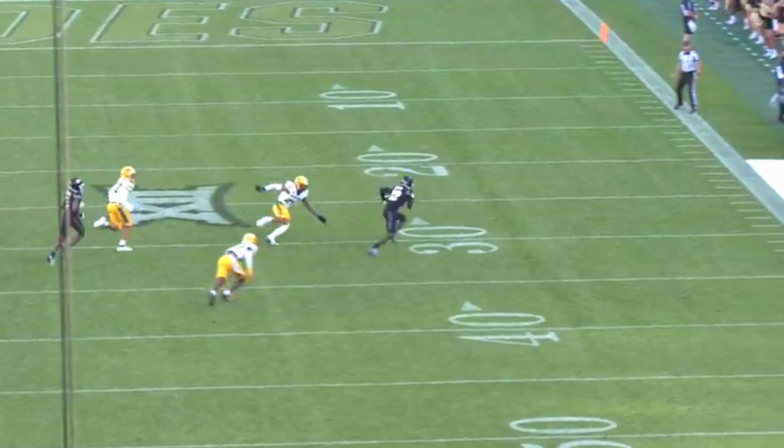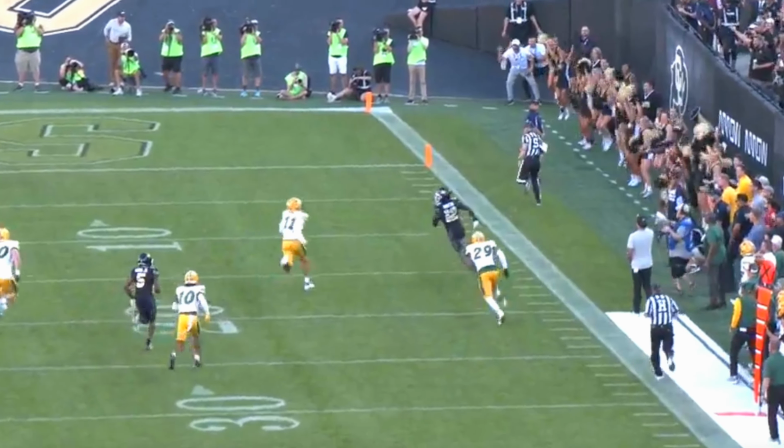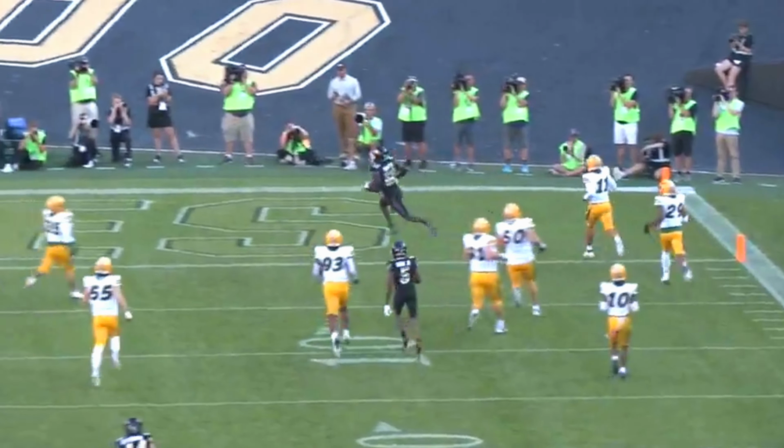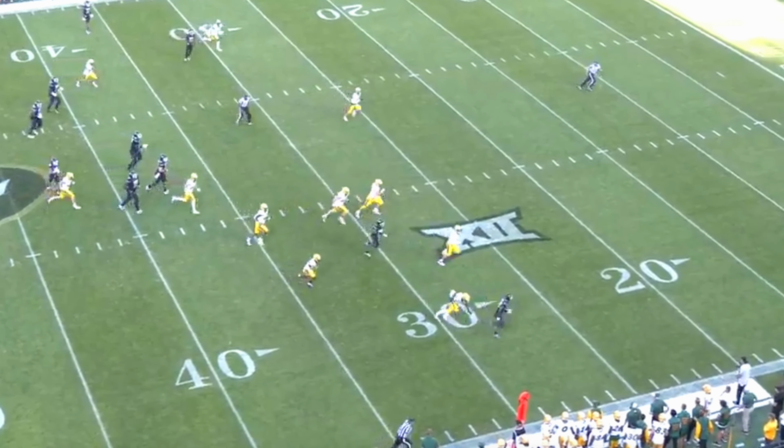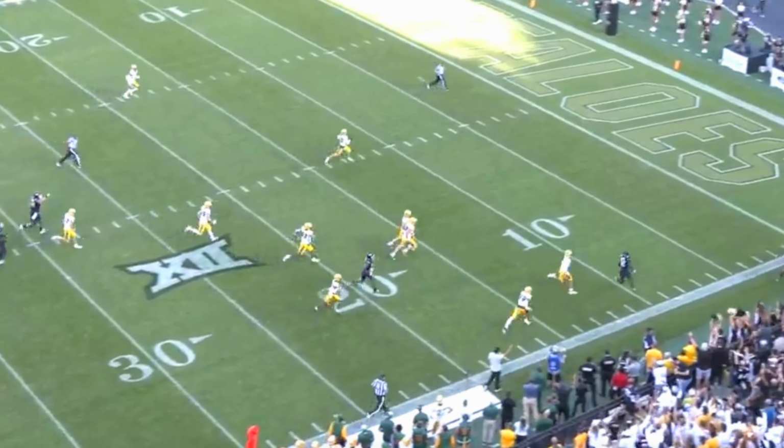Slips the contact, safety takes a bad angle, and Hunter beats him easily to the sideline. The rest is history. This guy is a top 10 pick without a doubt. It's just great football players making great football plays. The defense was not up to it on this one.